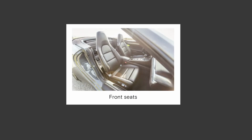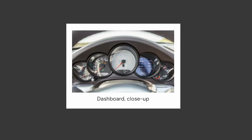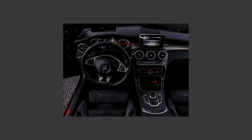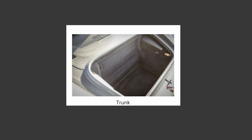And then in addition to that, you want interior shots, which I did not go over in the first video. For the interior shots, you want a shot from the front seat angle, passenger and driver side. So you want to kind of see the front seats from each side of the car. And then you want to get a dashboard shot from the mid back seat. You want a dashboard close up, so show the gauges, how fast the car goes. You're gonna see all types of information like how much fuel's in the tank, etc. You want to also get back seat shots from the side of the car. And then lastly, you want a shot of the trunk.